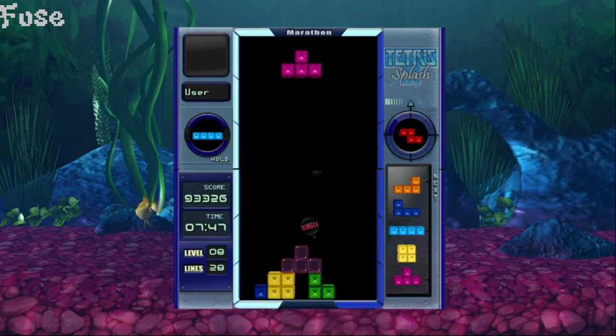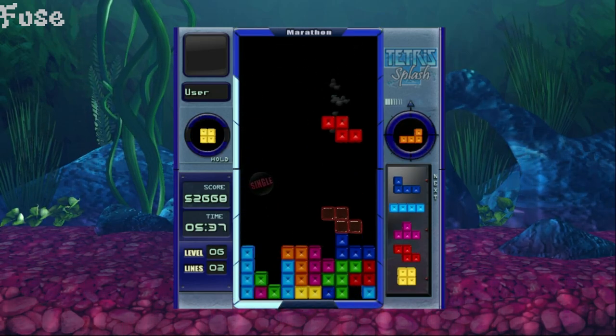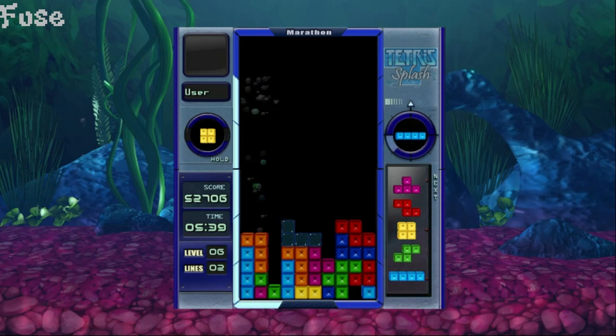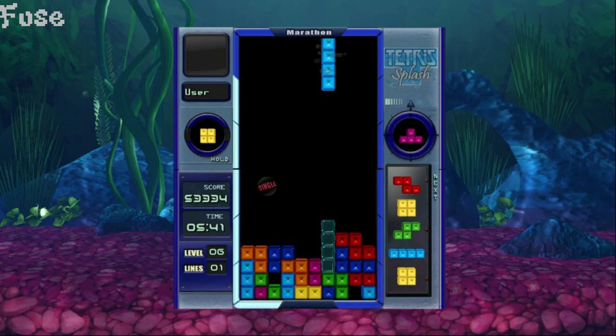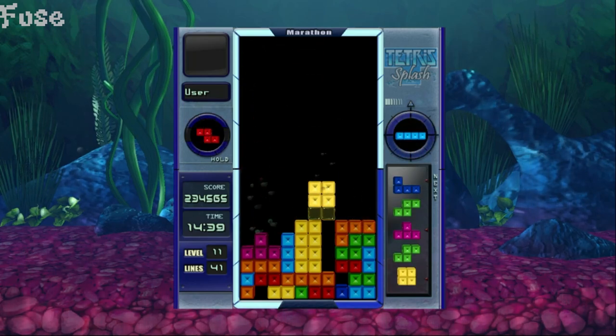So what is the selling point of Tetris Splash? Well, that's fish in the background. Was that worth $10 at the time, which is equal to $12.73 today? No, because this game lacks content. For a game about water, it is awfully dry.